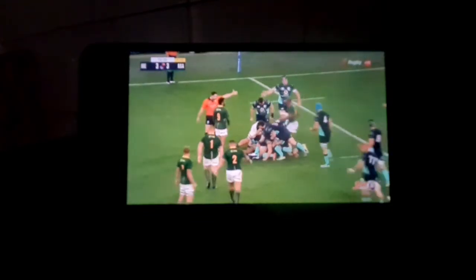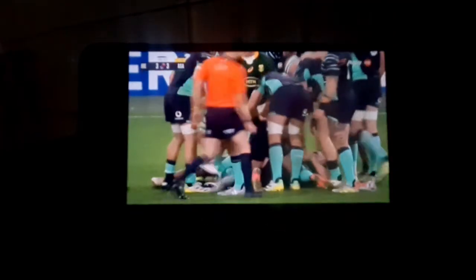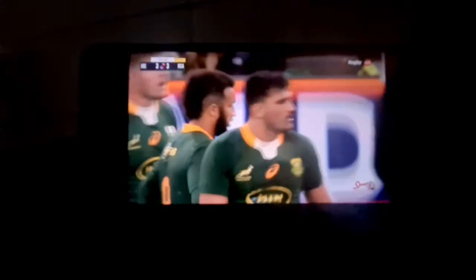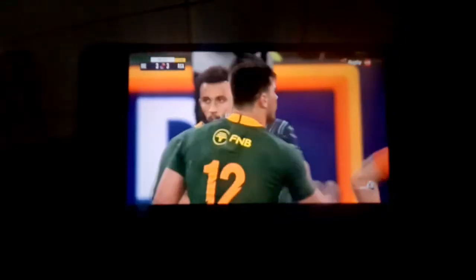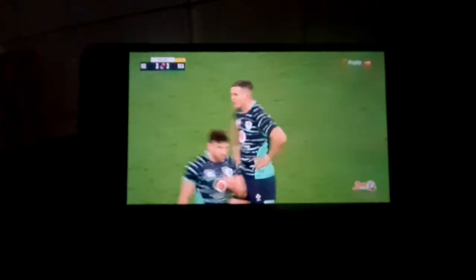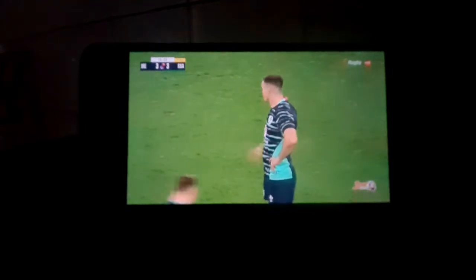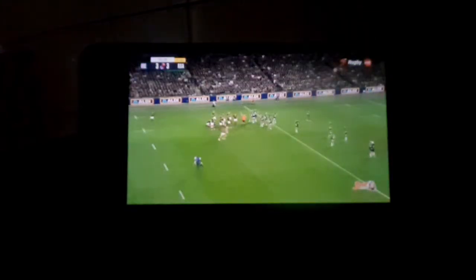And more called by the referee. No tackle on Damian de Allende. Yeah, and Damian de Allende, he needed some help there. I think the Springbok players are so used to him carrying and winning that tackle fight going to ground, but there he was held up. So Ireland going for the choke tackle. All right. Oh, there's a penalty here. So it's a penalty against the neck grab now. Okay, had him around the neck.